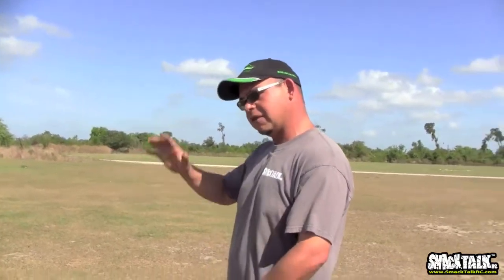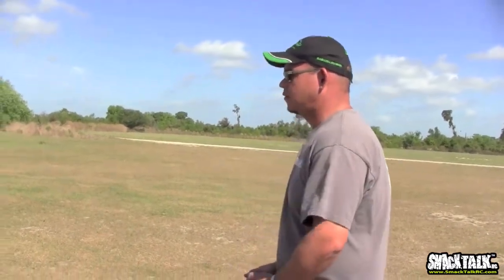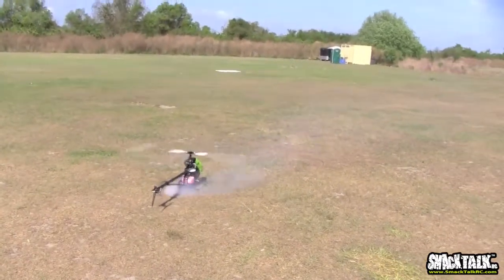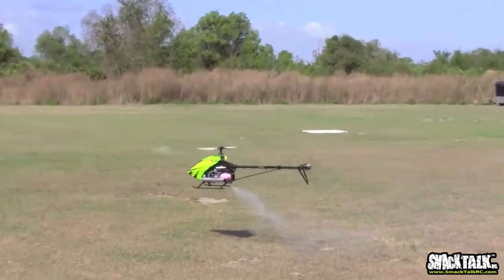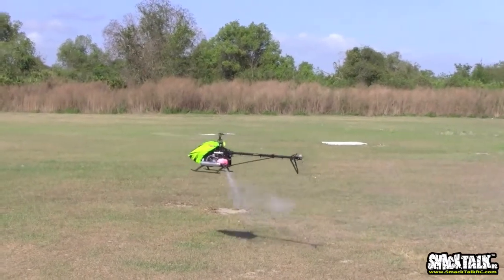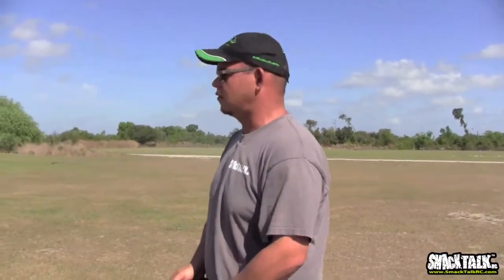When you see this up and down tail motion, that's what we call a wobble or a bobble or whatever. And that usually happens for a lot of reasons. I'm trying to get this helicopter to do it, and it's actually not cooperating much. But basically it looks something like this. It's a very fast back and forth elevator motion, like that. There are a lot of factors that cause that, but basically the main reason is the amount of dampening on the head.